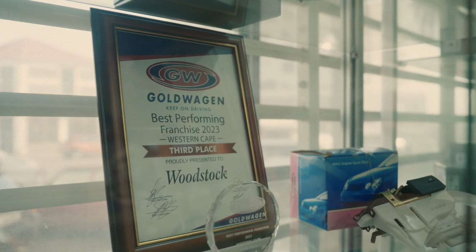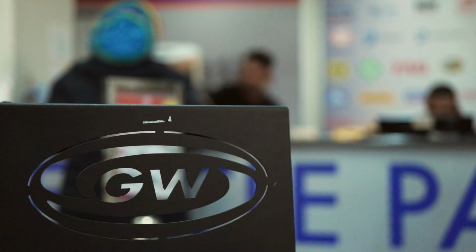Goldwagen Woodstock has actually won 3rd place best franchise in Western Cape for 2023. Like I could say, dynamite comes in small packages. We're one of the smallest branches in Western Cape, but we're up there with the big dogs.